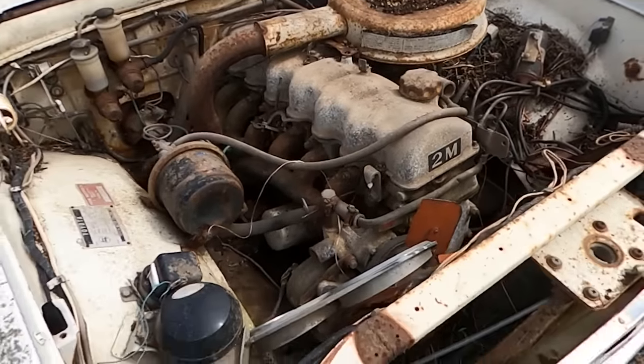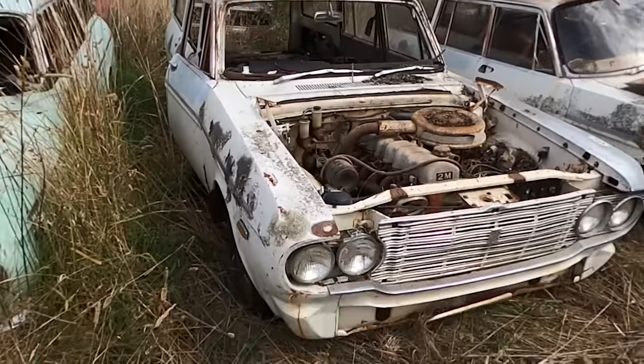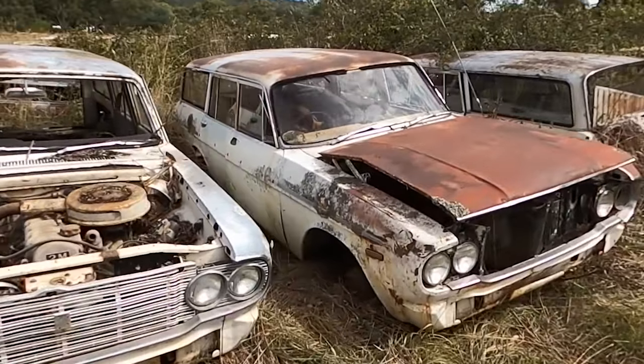A 2M, that's a six cylinder. That would have gone like hell, a little six cylinder wagon that big. And there's heaps of them.